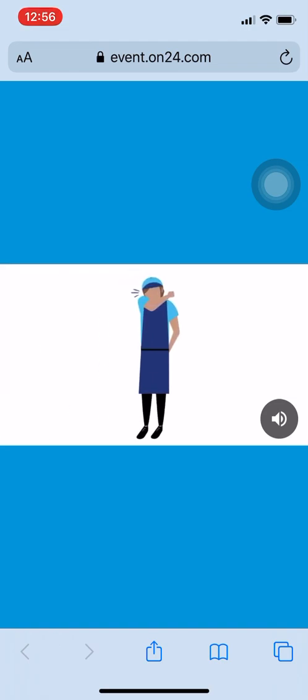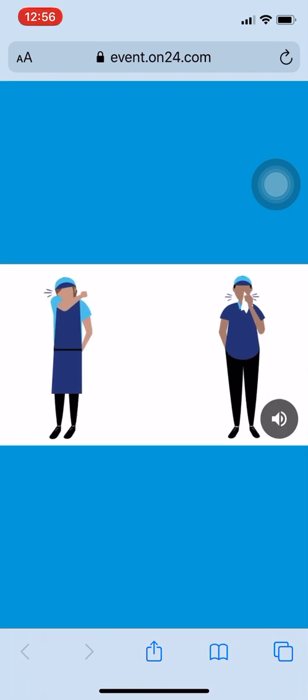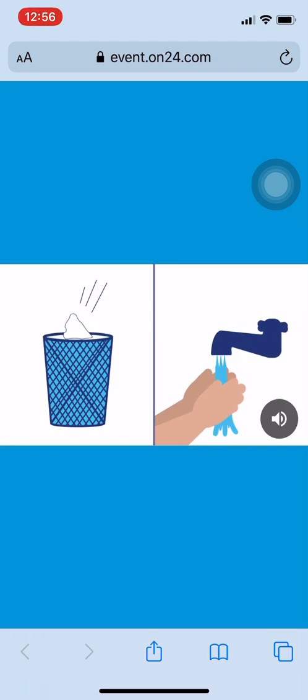If you don't have a face covering on, you still need to control those droplets, so cough or sneeze into your elbow. Or you can cover your nose and mouth with a tissue, then throw that tissue in the garbage and wash your hands immediately.